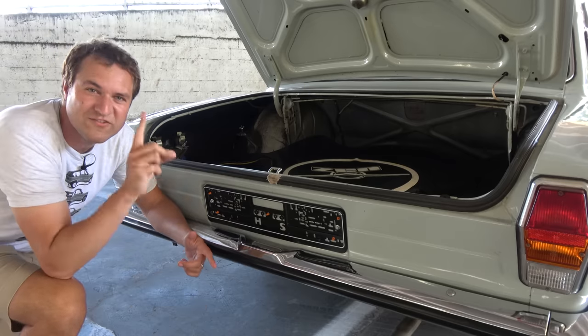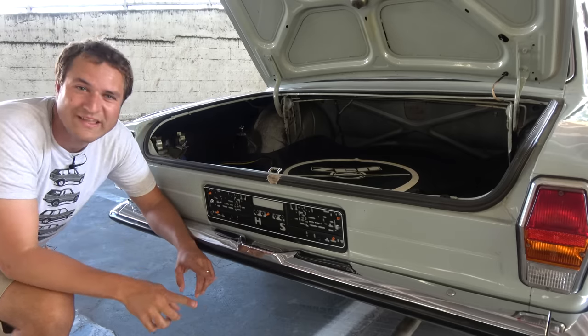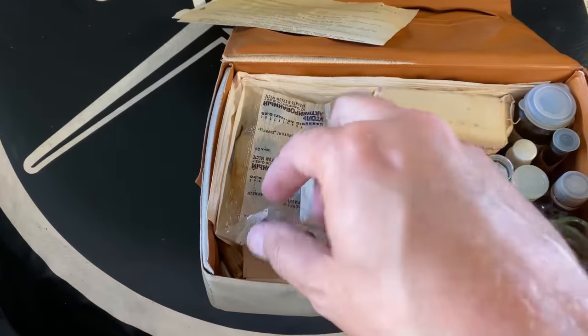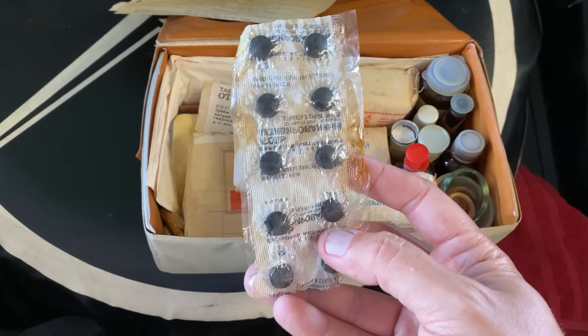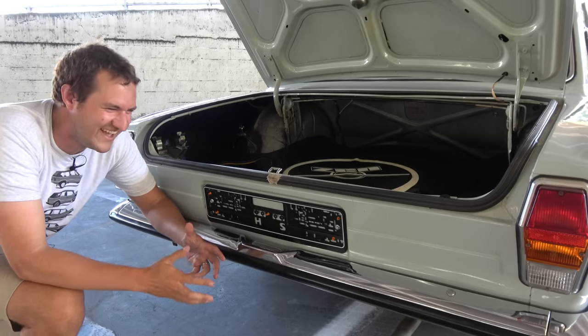This isn't even the best part of this first aid kit, though. The best part is it comes with pills. What? Why? What pills? What could these be used for in Soviet Russia?